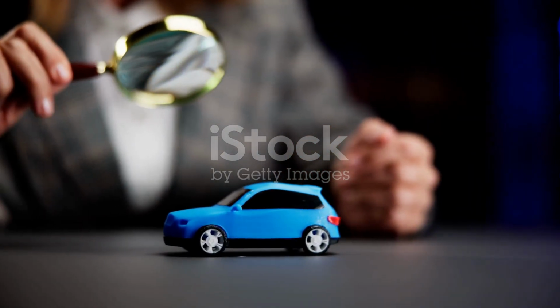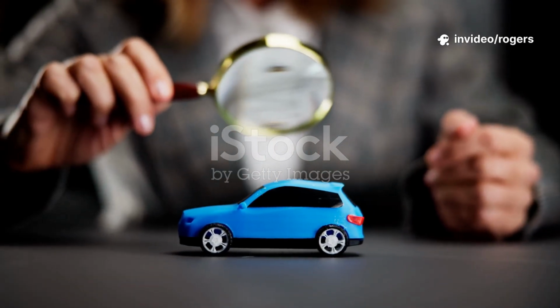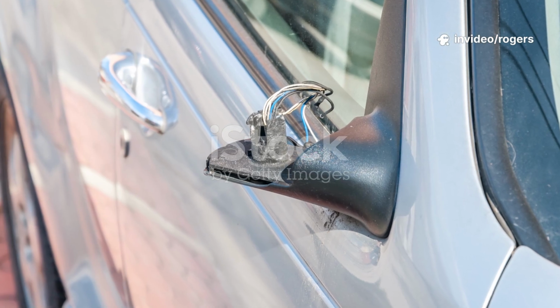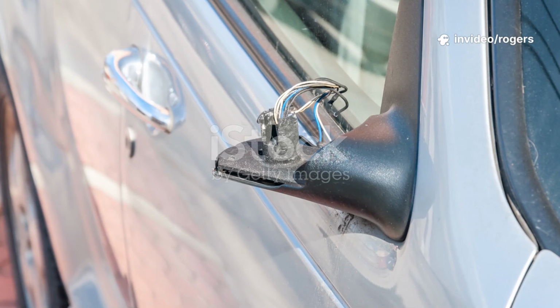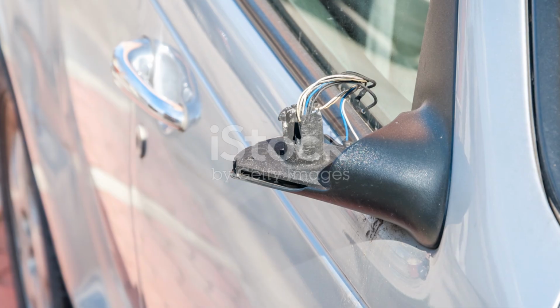We need to put on our detective hats and carefully examine the scene of the parking lot incident. Figure out exactly what's broken before you buy parts. Don't just assume it's one thing. A thorough inspection will save you time, money, and a whole lot of frustration.